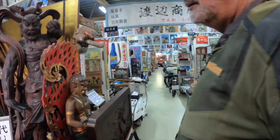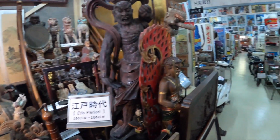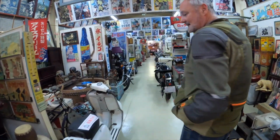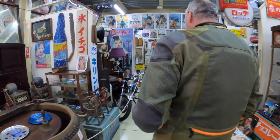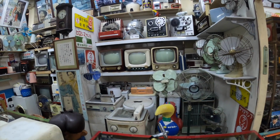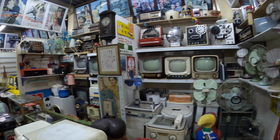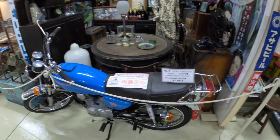So we're in the Edo period. We're in the Yufun Retro Motorcycle Museum, and it's just one of those classic collections of random stuff with a central theme being motorcycles. It's everything, here you are. Oh, televisions. Mitsubishi television. Wow. That looks like a Sputnik up there, but it's probably a rice cooker. James, is that a rice cooker? Never go home without one. And look, an old Honda 1975.